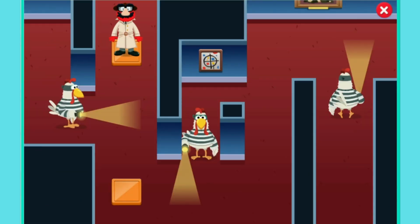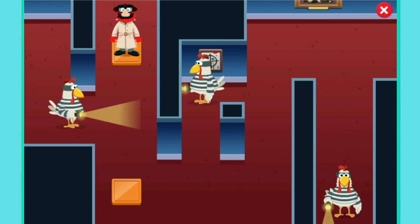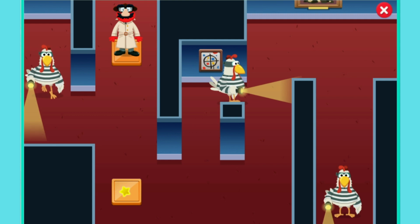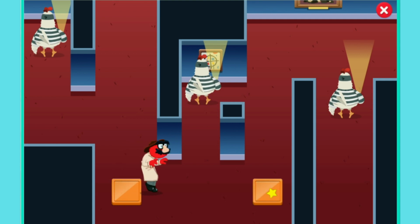What's that chicken looking for? Oh, it must be one of the thief's spies. A wicked chicken. Wait until the chicken isn't looking. Then move Elmo to the orange square. Let's get to the next square.